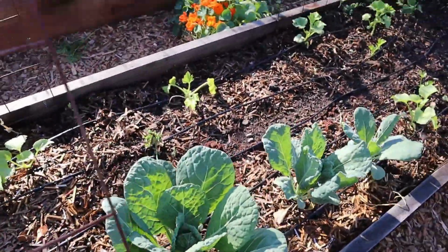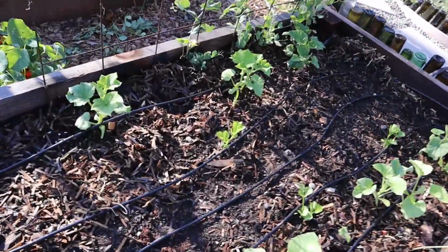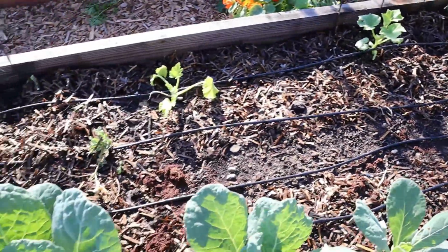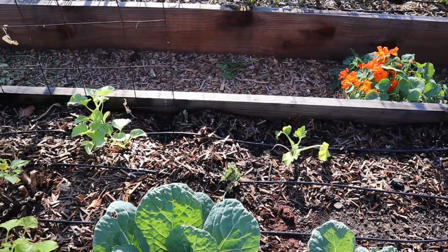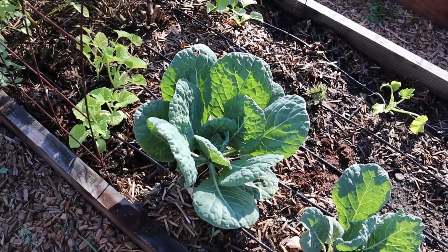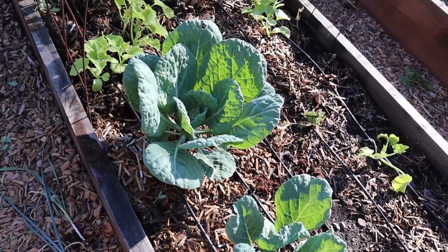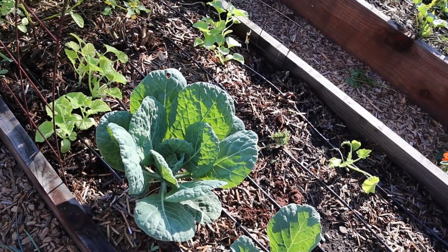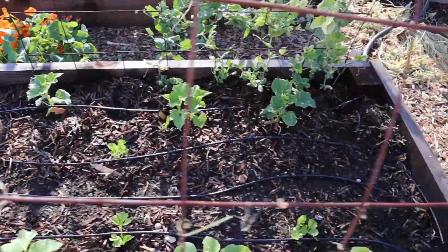And then I put in some cucumbers and some squash. And I'll replant some of these squash because I put them in like really early. So I'm going to start some from seed. And these are cabbages. So this bed will have cucumbers, a couple of squash for the summer.